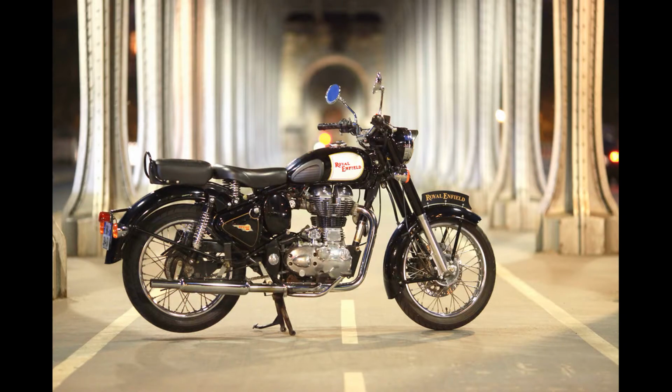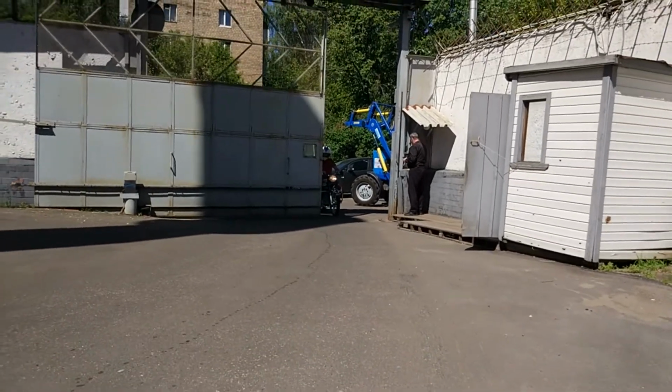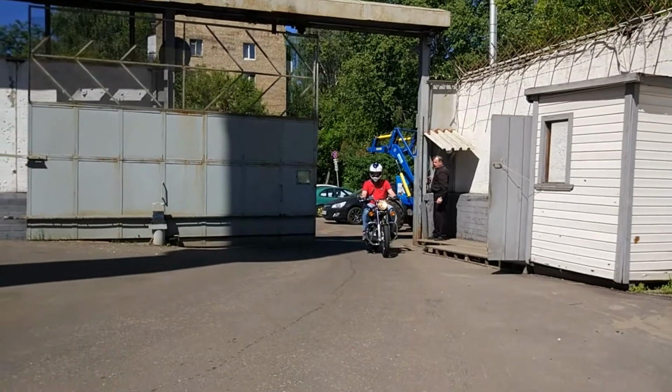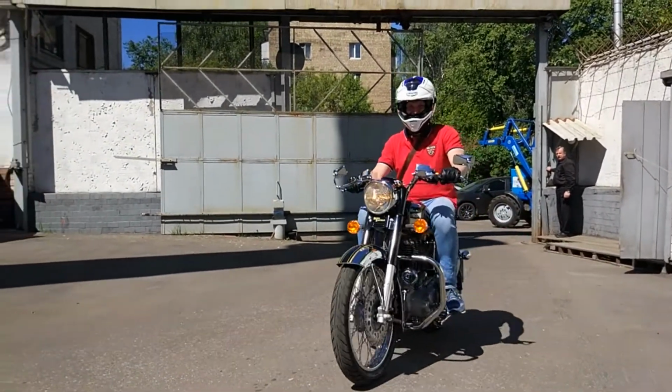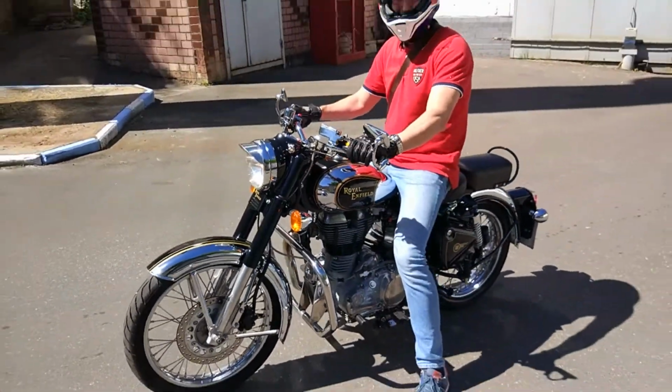By the 1920s, the range had expanded to include sports models and V-twin machines and even an open-frame ladies' bike. The 1920s also saw Enfield's greatest racing successes at the famed Brooklands circuit and the Isle of Man TT. In 1932, the first Bullet was created, a testament to endurance, versatility and speed. It was a bike that typified Royal Enfield culture.